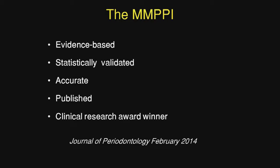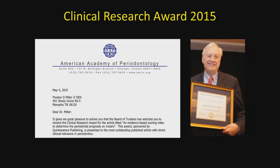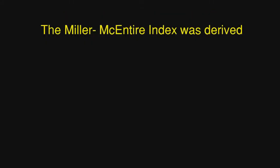The next year, it received the Clinical Research Award of the Year, and here is the letter I got informing me that it had been awarded that prestigious award, and a picture of me on the right receiving that in the 2015 meeting. Now, the Clinical Research Award, there's a committee by the American Academy that looks at all literature that was published within that year for clinical significance, and they select one article which they give the Clinical Research Award of the year. Apparently, they thought this was a very significant study, and it was awarded the Clinical Research Award, the single one for the year on that.